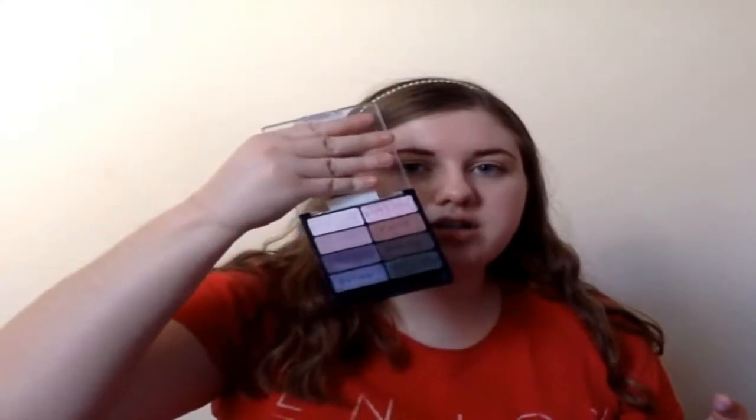Alright, and then the other palette is called Petal Pushers. So this is what it looks like. I mainly only keep it for the top 4 shades. I guess I should show it like this then. The top 4 shades. I don't really like the other shades. I just think they're kind of weird.